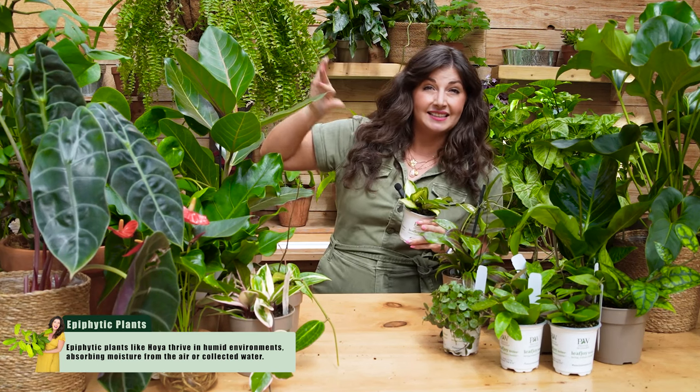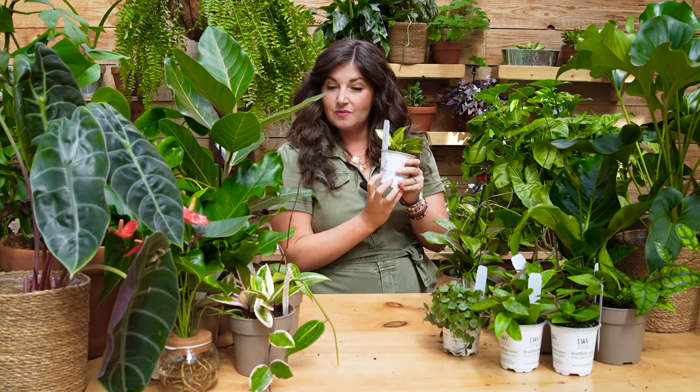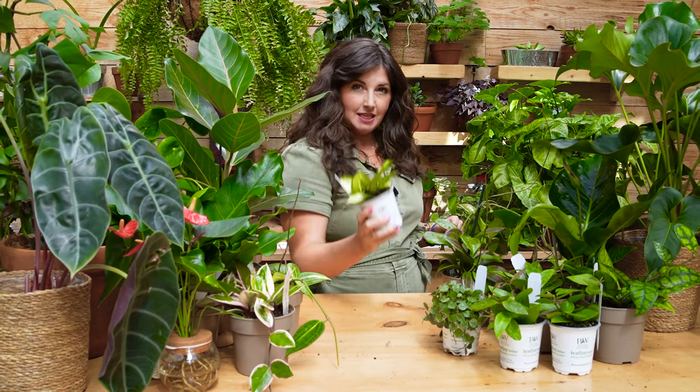They're epiphytic plants. Their roots are used to being exposed to air as they climb up trees. So don't let them sit in water, okay? Don't let them sit in water. Hoyas don't like wet feet. Because of that as well, you're going to want to make sure that you use a nice, chunky, aerated soil when planting your Hoyas up.